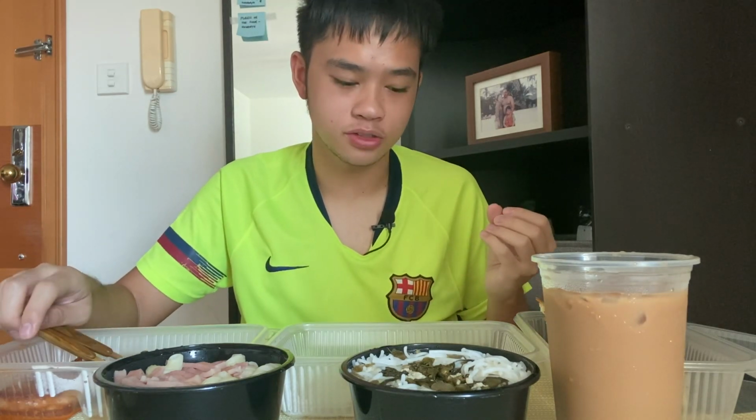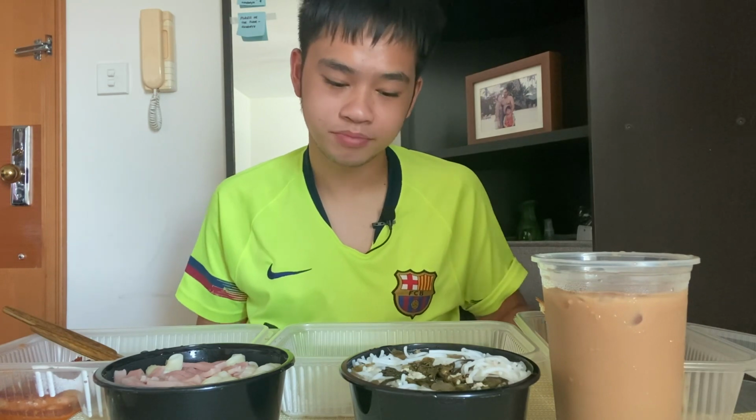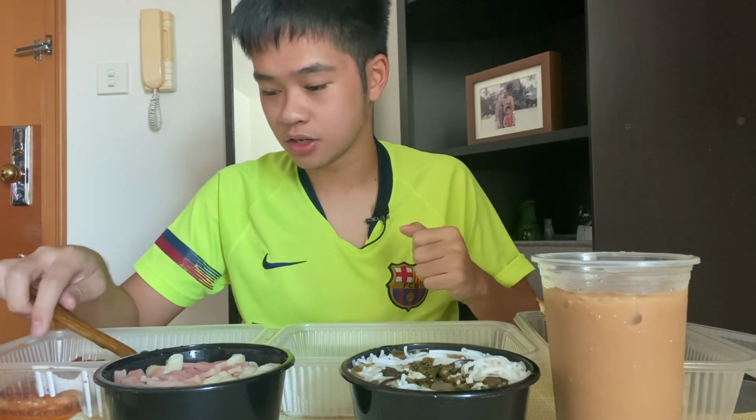That's pretty good quality fish. It's not overly flaky, but it is very moist, and it has a very nice clean fish flavor. So no fishy aroma, no bad fishy aroma at all. Pretty good quality for the fish. Now let's try the chicken next.